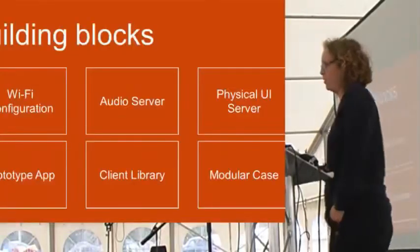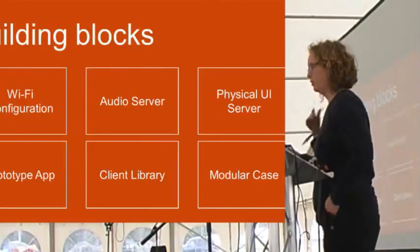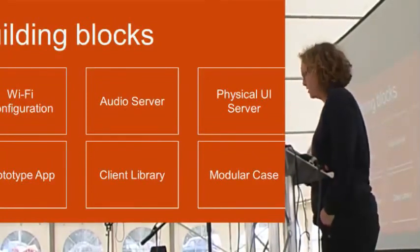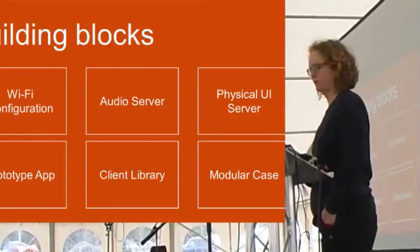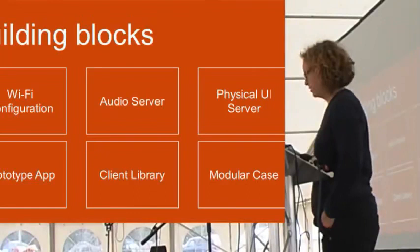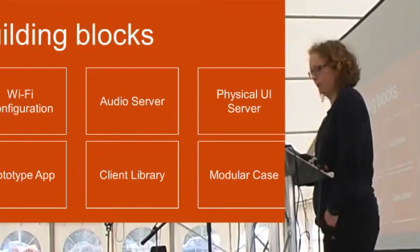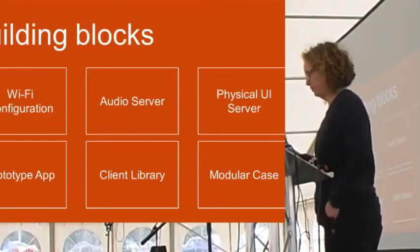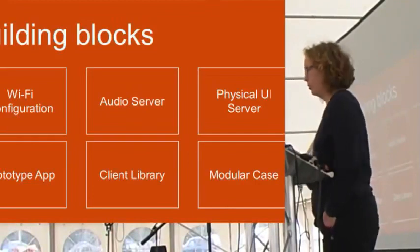So now we've got the building blocks here. So we've got Wi-Fi configuration to get it on there. We've got an audio server which talks to MPD. We've got the physical UI server that enables you to configure buttons and dials and things to do what you want. We've got the prototype app, which was the magic button thing that we showed you. So that's just one thing you could build, but it's an example of it. And we've got a client library which just interfaces between, so it sends things to RabbitMQ and back again. And we've got a modular case.